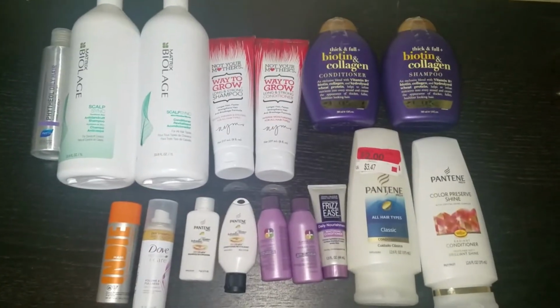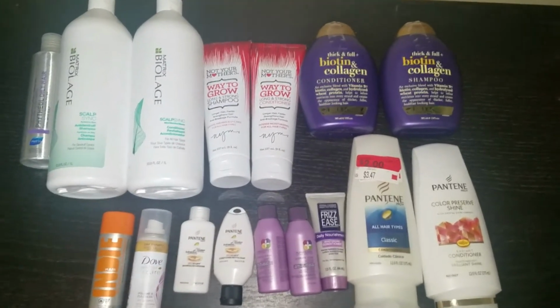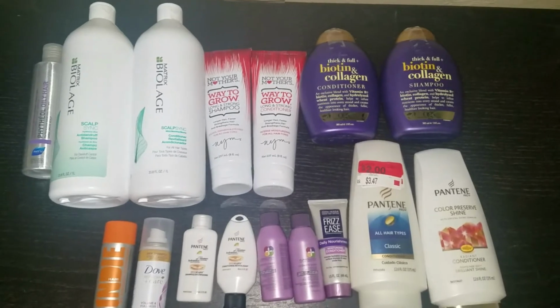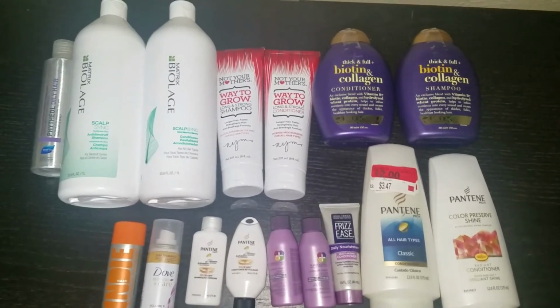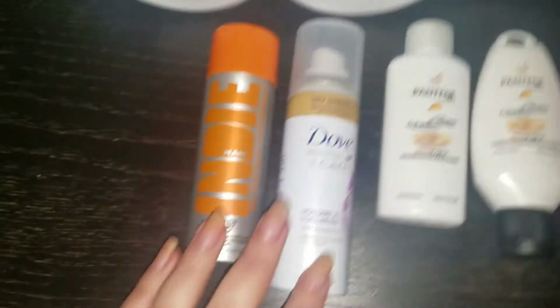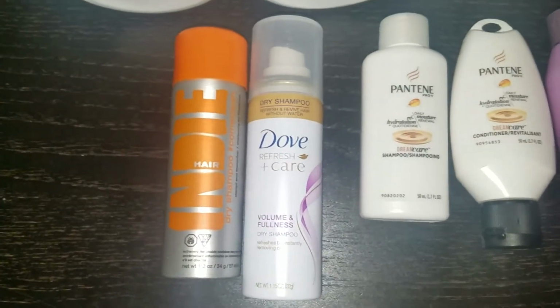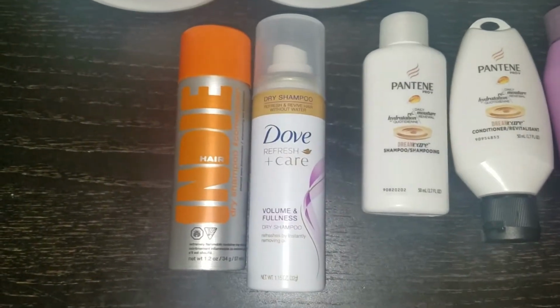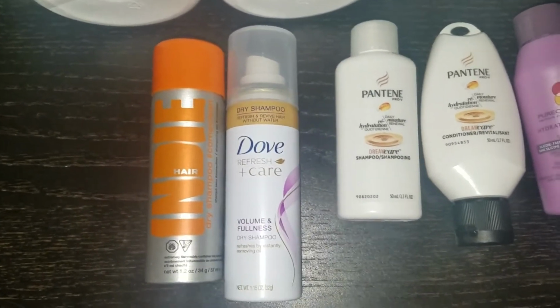This right here is my personal stash of shampoo. This is not the family stash. These are all shampoos that I'm exclusively gonna use up. And with the shampoo and conditioner, I have a total of 16 items in this category. I do have two dry shampoo containers. I'm not sure what I'm gonna do with those. I've never used dry shampoo in my life before, so I don't know if they're gonna end up being stashed by the end of the year.